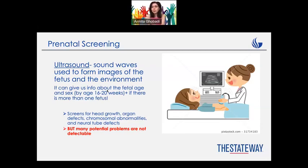I am betting that all of you are very familiar with that because even if you wouldn't be pregnant, you would do that for other parts of the body as well. Ultrasound is any sort of sound waves used to form images of the fetus and the environment. So basically, you wouldn't take any body cell from mom's body or fetus, but you can just have some images to get an idea how the baby is doing.